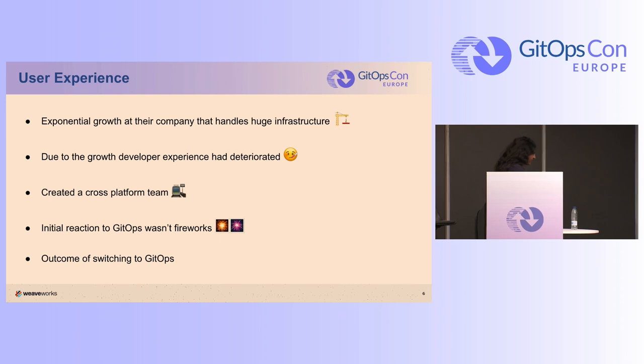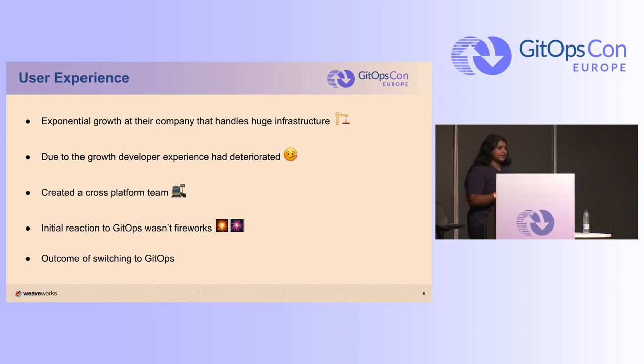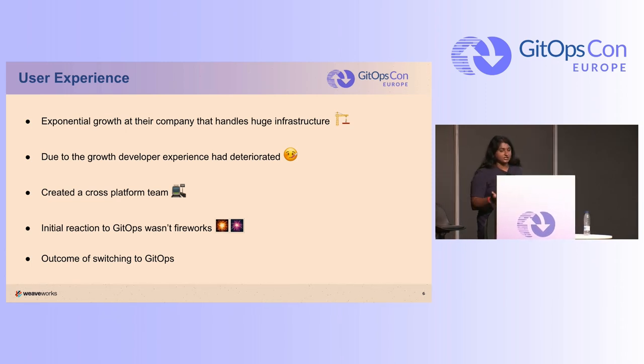So basically with AppsFlyer, their company just exploded. They got really big really fast, and their infrastructure grew exponentially. And you know, they really had to adapt. Because it grew so fast, their developer experience started to deteriorate. They started to have a lot of pain points, such as fragmented work. The developers needed to go through multiple resources and services for a single commit. They no longer were independent, and they had to actually get help from the platform group to do any actions.